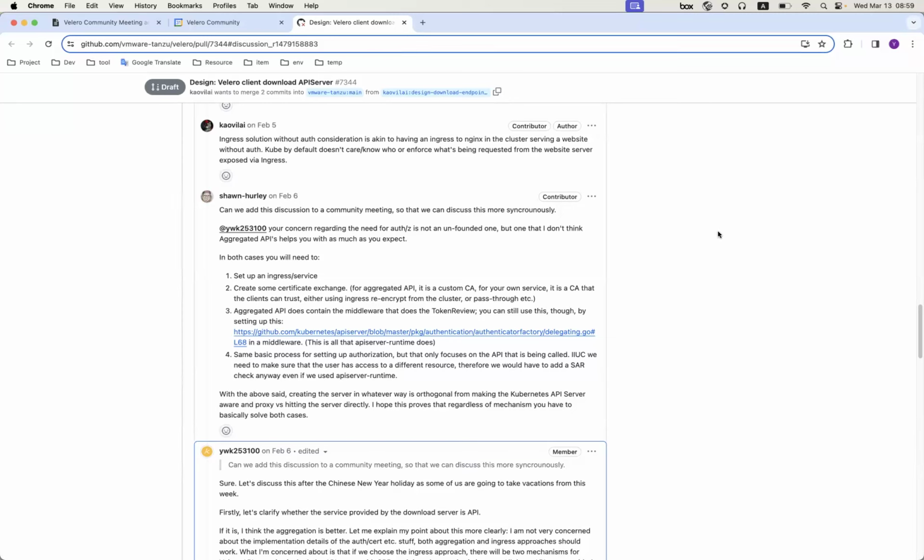I like the idea that we just set a prefix and let the user ensure the connectivity after the installation of Velero, so that we don't need to worry about it. I like this idea, but I don't know if that's very feasible for the user. Yeah, I hear you. It's just the aggregated API server also feels really bad.